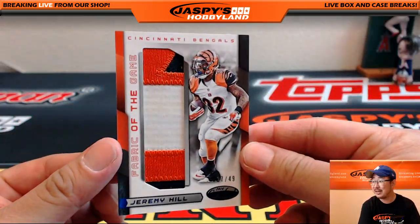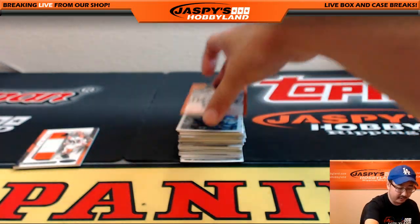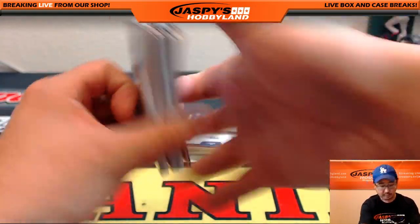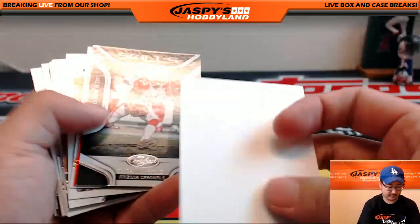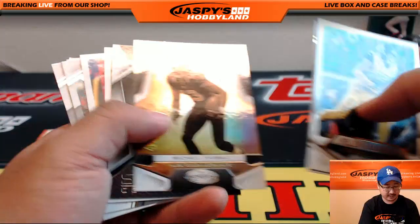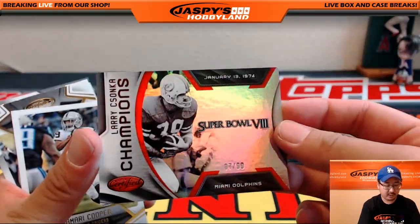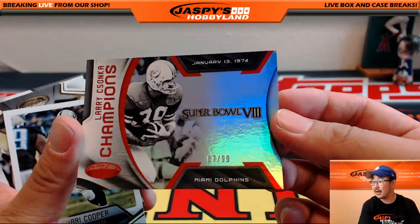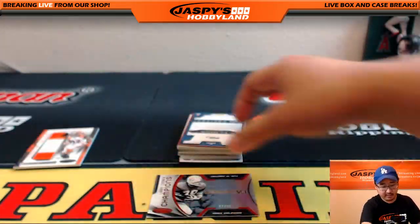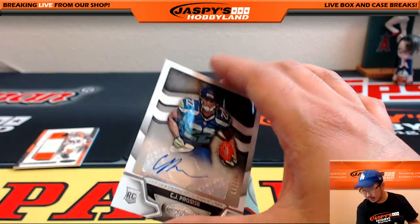Jeremy Hill, Fabric of the Game, 17 out of 99. Nice color in that patch. Going out to Robert and the Bengals. Got an orange Michael Irvin Immortals out of 225 for the Cowboys. That'll go to Bruce Will. Devonta Freeman for the Falcons at an 87 out of 99. Skills Russell Wilson. Larry Csonka, Super Bowl 8, 87 out of 99. Nice one for the Dolphins. Going to Robbie Mack. He's a big Dolphins fan. There's Joe Namath right there. CJ Prosise autograph, 47 out of 99 for the Seahawks. That'll go to J-Mac.